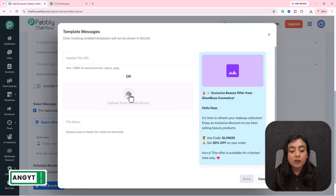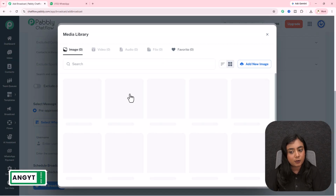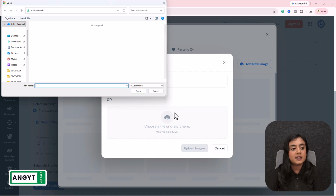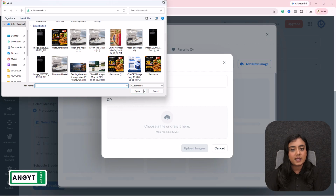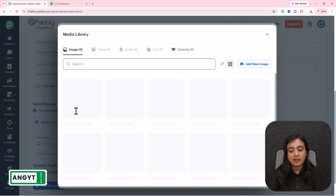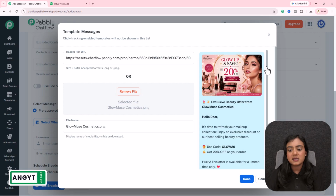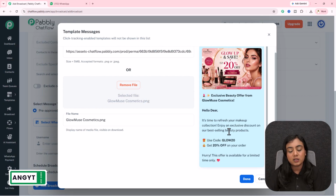I'm going to click on this upload from media library option and upload a new file from here. Click on this button. Simply then from your computer select the file that you want to upload it right here, and the file is going to appear in this gallery. Select that file and insert it inside the message. So this is how the preview of the message is going to look like.